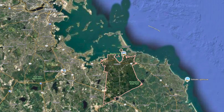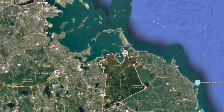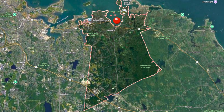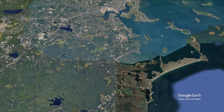All right, first and foremost, let's show you where Hingham is on the map. Boston at the top left there. Hingham outlined in red. It's one of the first towns on the South Shore, right next to Weymouth and Cohasset, and Hull at the top right. Here's a little zoomed-in map, with that red pin being where the downtown area is. So it's on the northern side of town, right near the Hingham Harbor.